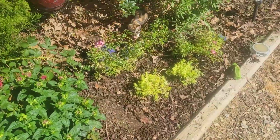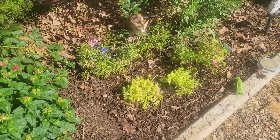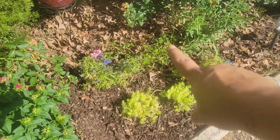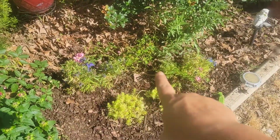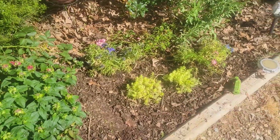And here's how it looks now. Had kitties in the garden with me the whole time. The internet company gentleman is here trying to fix our internet. But so look, this is the drift rose sprawling out that way already. The purple on each side are delphiniums, and these are stone crop ground covers. So these are all perennials.